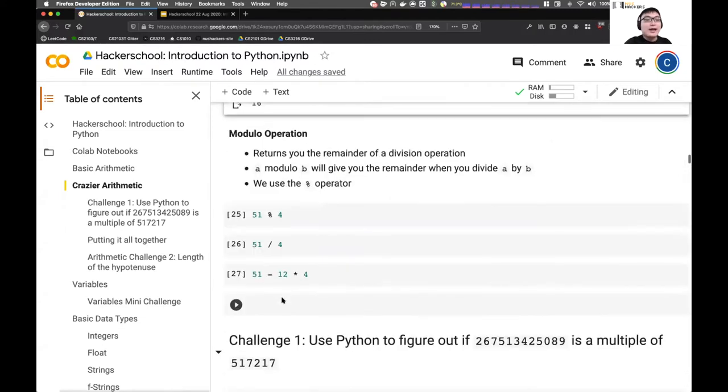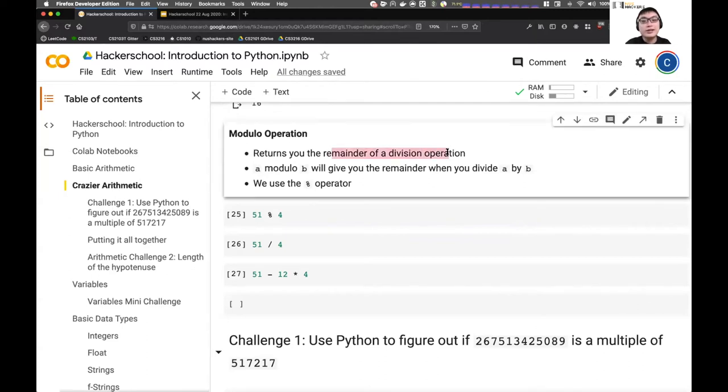Yep. And the next thing that we're gonna go through is the modulo operation. Modulo is something that a lot of you guys probably never heard of before, but essentially it just gives you the remainder of a division operation. So A modulo B will give you the remainder when you divide A by B.